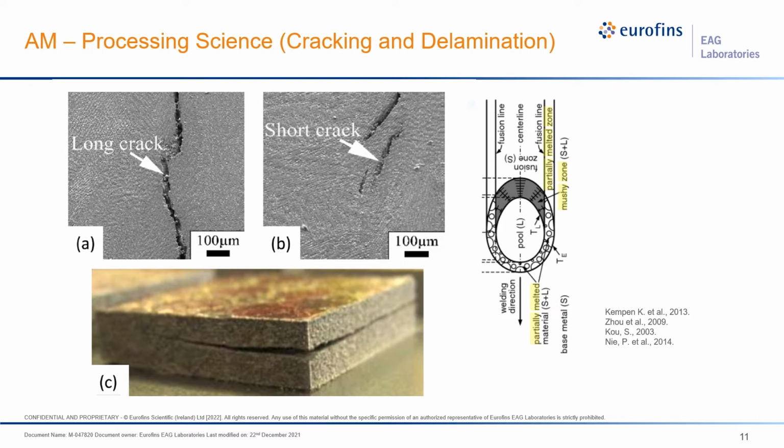This image here on the right shows the different zones in a weld pool, and this will be useful in our discussion here in a moment. So there are three main types of cracking in additive manufacturing of metal parts. Like welding, solidification cracking, also known as hot cracking, can be seen along grain boundaries of the part. This type of cracking occurs because the solidified deposit tends to contract due to solidification shrinkage and thermal contraction. The tensile stress is generated at the solidifying layer, and if it exceeds the strength of the solidifying metal, then cracking may be observed along the grain boundary.